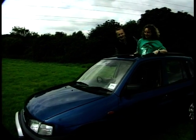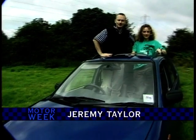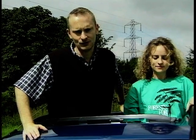This is the Mazda Demio, and this is Sam from the Forest of Avon. The reason why she's here is because today we're going to plant 5 trees, because for every Mazda Demio that drives out of this showroom, Mazda will plant 5 trees to offset the carbon dioxide emissions from this little car. We've got 5 trees in the back, we're going to plant them here in this field just outside Bristol.